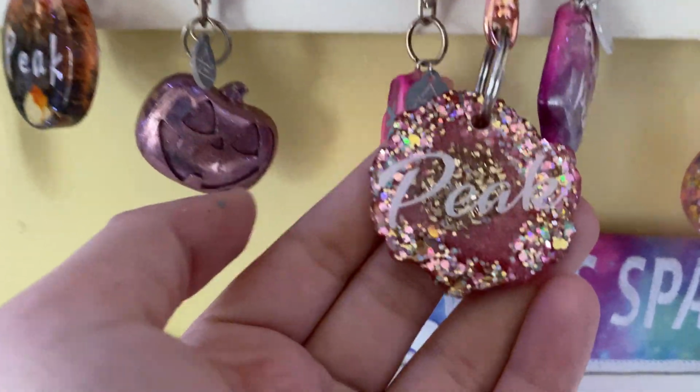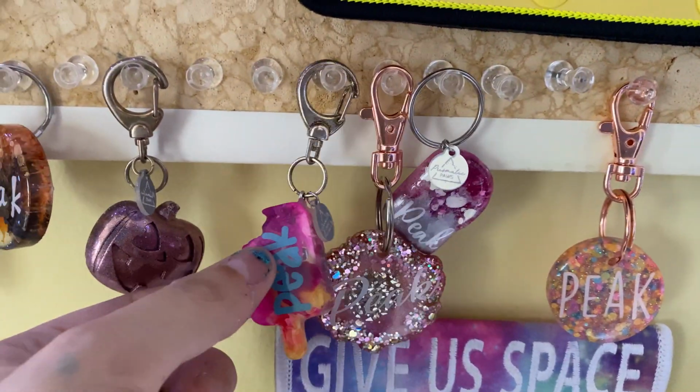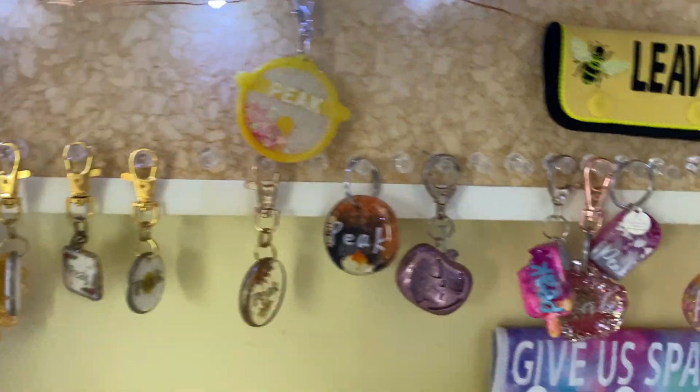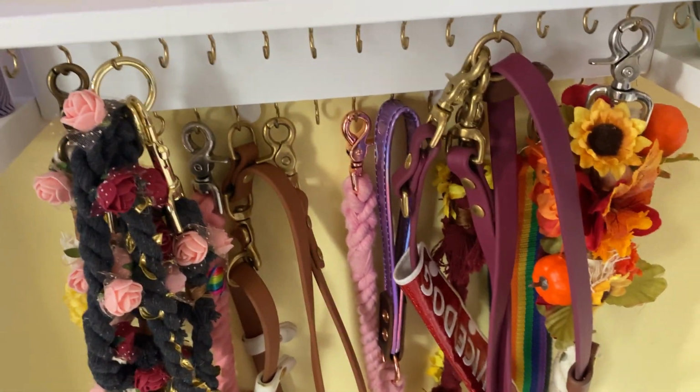This one is by Half Moon Hounds. These are Prismatic Paws. This one's Prismatic Paws. So we have a good collection of stuff over here. And we have a jumbled up bunch of leashes, which we're not even going to touch today. We're not even going into that. So now that most of you can see, there's a good amount of gear here.